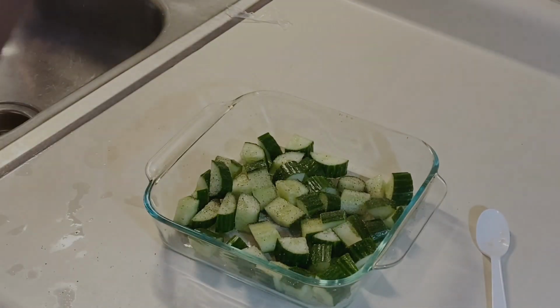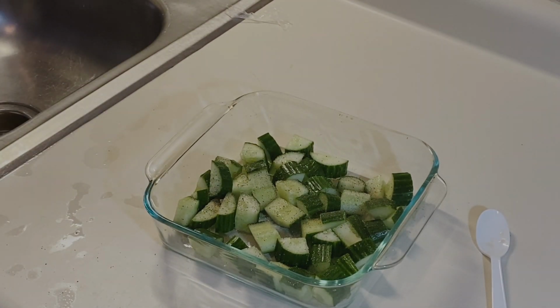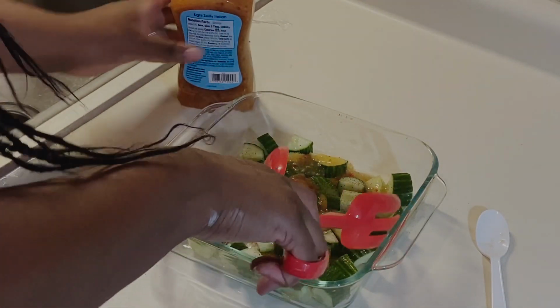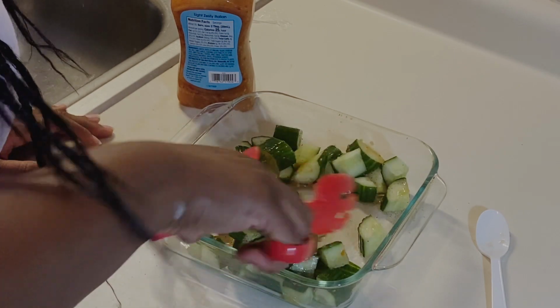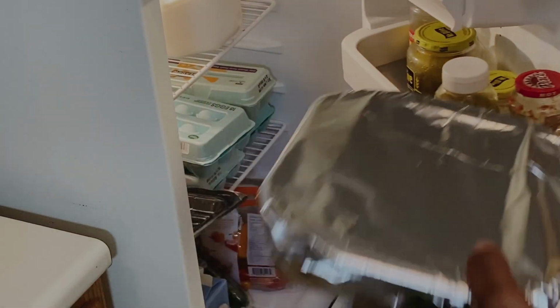And then let's add our Italian dressing. Sprinkle some along there like such. Then we'll just blend it together. Add some foil to it, then just put it in the fridge.